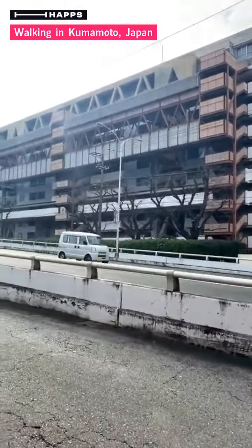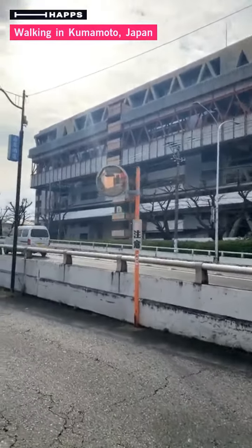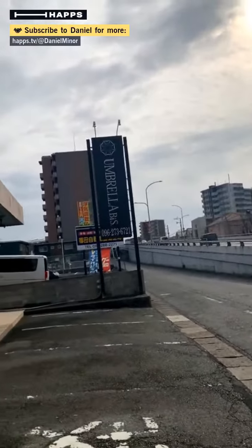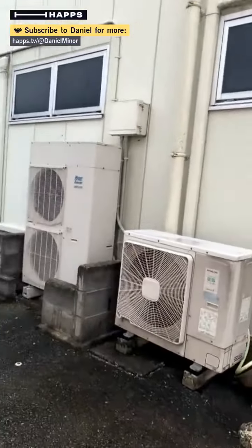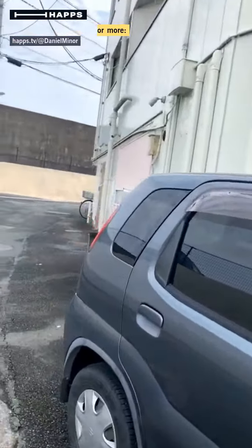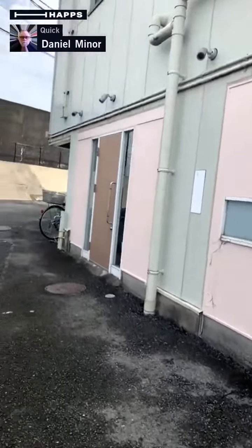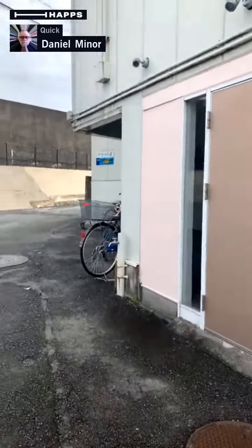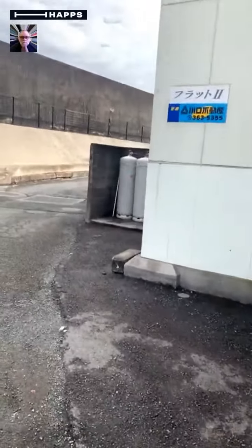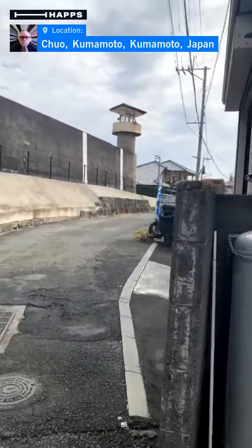Other large building over there, a large apartment building. Umbrella, yeah, Umbrella is the name of that shop. It's a beauty salon. Why the name Umbrella? Well, Japanese naming conventions have little to do with the counterparts in America.